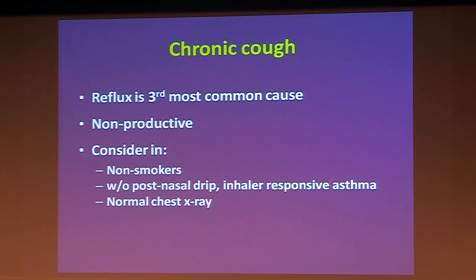With regard to chronic cough, reflux is the third most common cause after asthma and postnasal drip. This is usually a non-productive cough, meaning you're not going to be bringing up phlegm with the cough. You should consider this, or your doctor should consider this, if you're a non-smoker and if postnasal drip has been ruled out and you don't respond to inhalers. And a chest x-ray should be done, and if it's normal, then again, consider reflux for people with chronic cough.